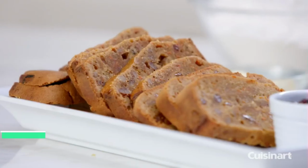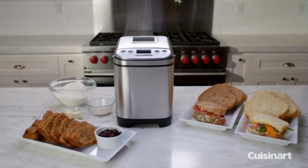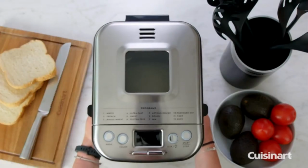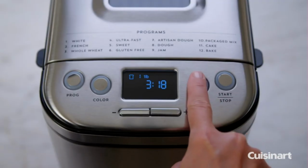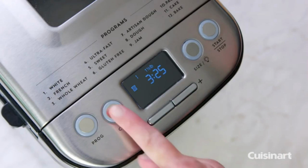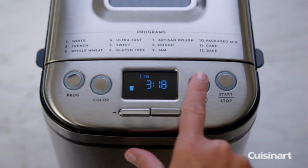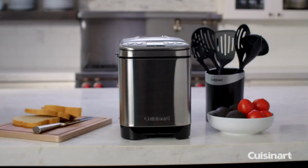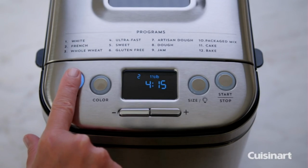Everybody loves homemade bread, but we don't have time to make it. So why not let Cuisinart do it for you? The Cuisinart automatic bread maker has a compact footprint without sacrificing functionality. It offers a variety of loaf sizes as well as 3 crust options to choose from. Try light, medium, or dark crust and select your loaf size as 1, 1.5, or 2 pounds. With 12 pre-programmed menu options, you're sure to find the perfect freshly baked bread recipes you've been wanting to try.